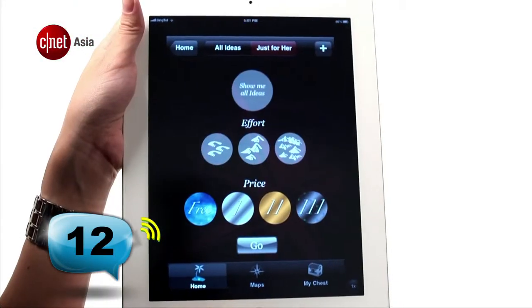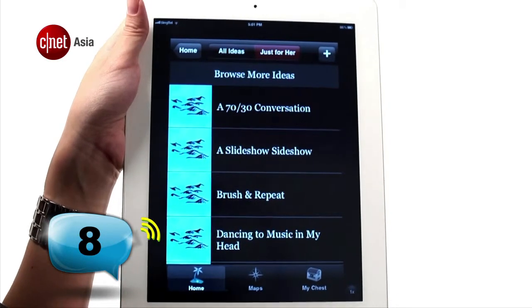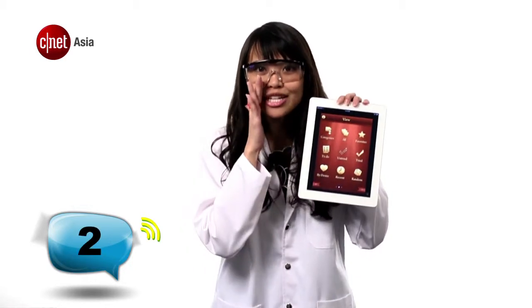Step 4. Use the Helpful Romantic app for additional ideas on how to sweep her off her feet. And if all goes well, Step 5 may involve an app called I Kama Sutra. But you didn't hear it from us.